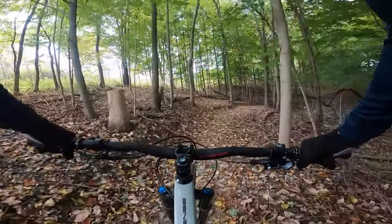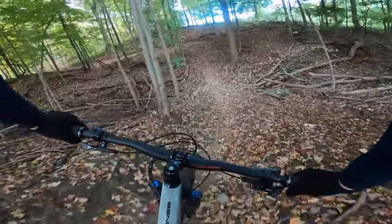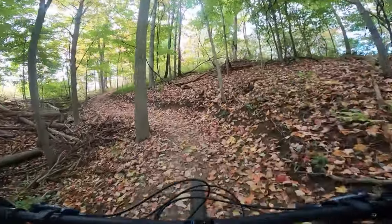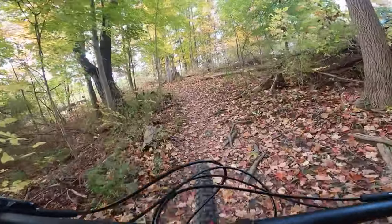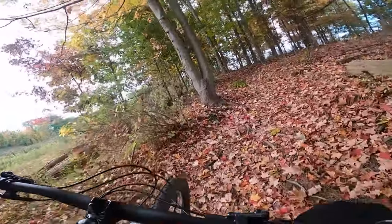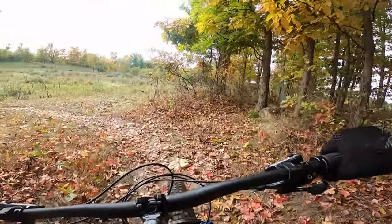Now, as far as the components go on this, I'm loving those. The SRAM shifting paired with the Shimano XT brakes. Definitely all the stopping power and control that you want out of the brakes. Even the SRAM stuff really shifts well under load.